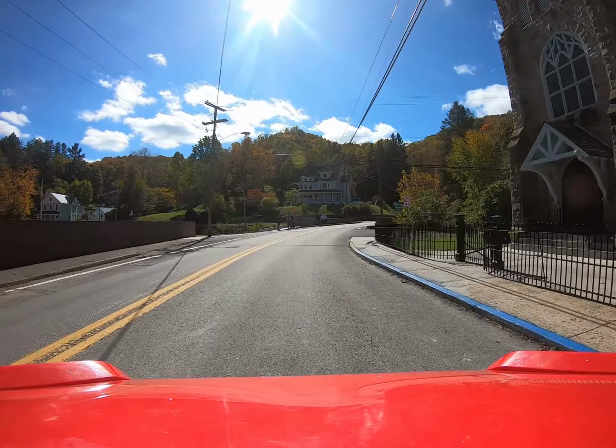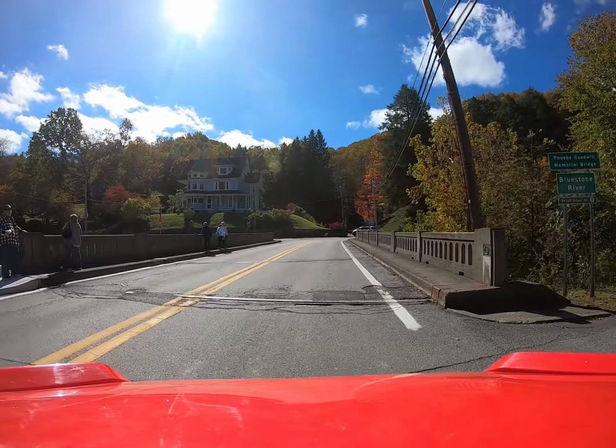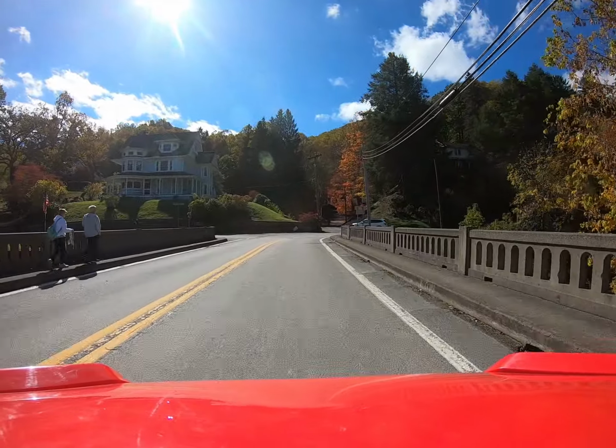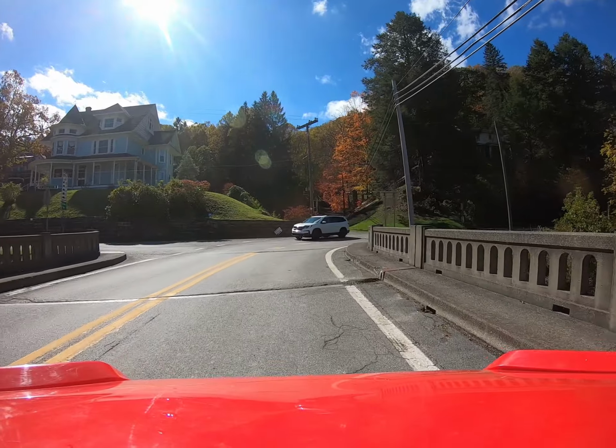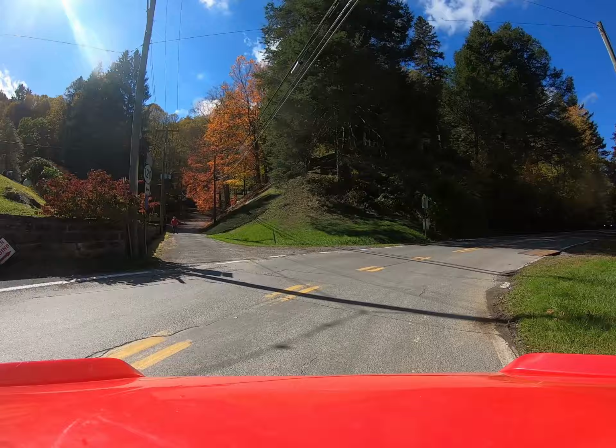These back roads are fun to ride down. You get to see some of this beautiful architecture here in Bramwell, and then just some of the back roads. There's some beautiful old churches, and it's just a pretty area.